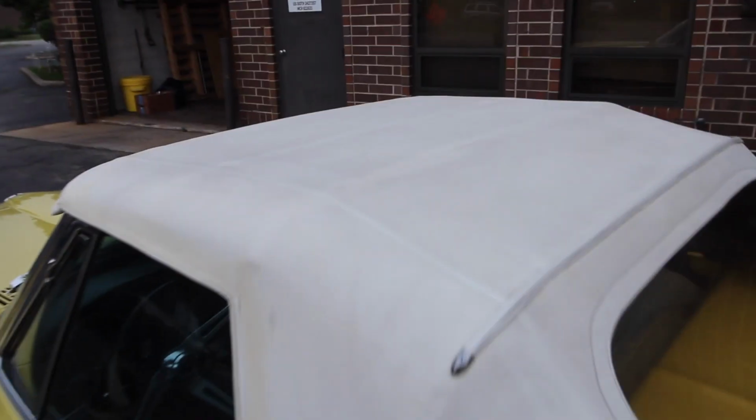Nice convertible top too as well. Door panels are excellent. Door jambs are nice as well.